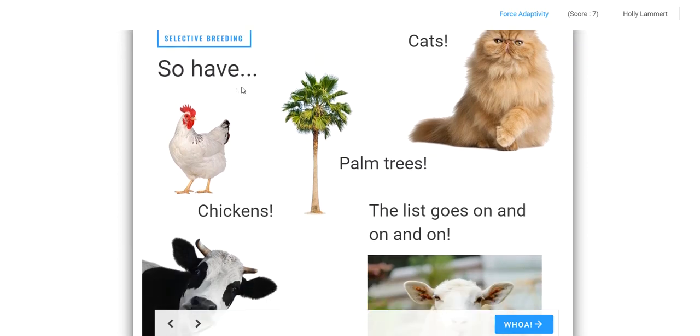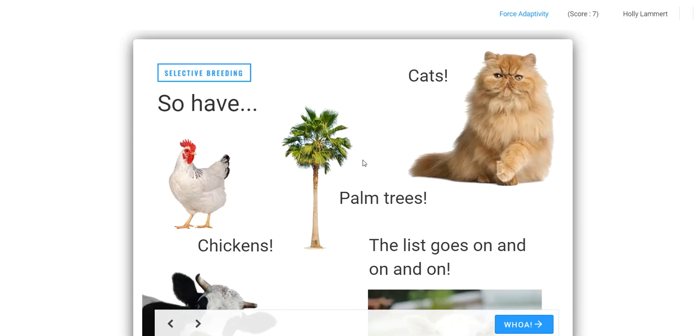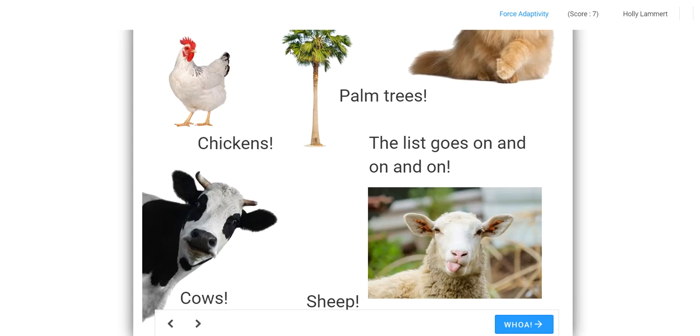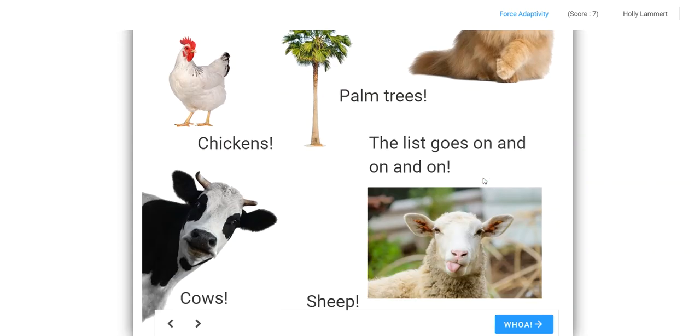So, for example, cats, palm trees, chickens, cows, sheep, the list goes on and on. Can you think of how and why these might have been selectively bred? Palm trees sometimes are bred to be shorter and stumpier so you can reach the fruit. Chickens to lay more eggs, cows to produce more milk, sheep more wool, cats to be cute and fluffy and furry, nice and docile.